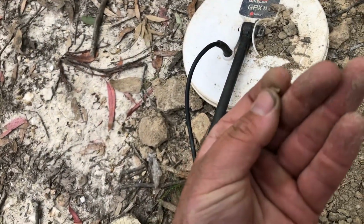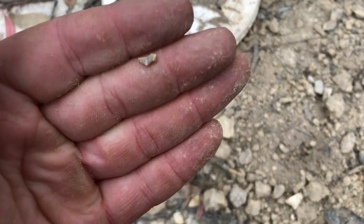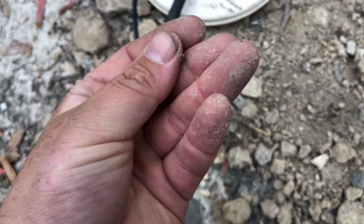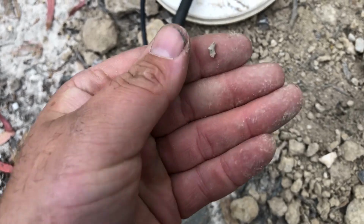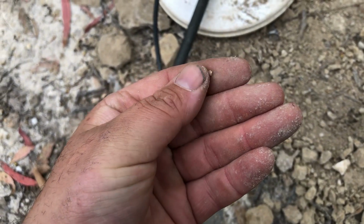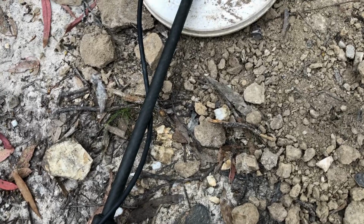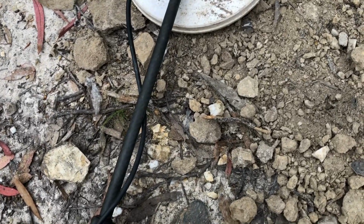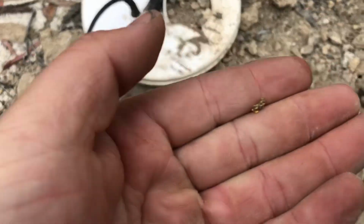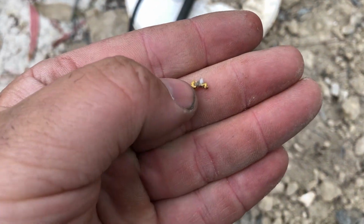Yeah. Is that gold? I think so. Look at that. That's a decent size. Coming off of one of my old patches as well. How did I miss that one? Now I've got to clean that up. Nice and spiky. Look at that. It's like straight out of the reef.